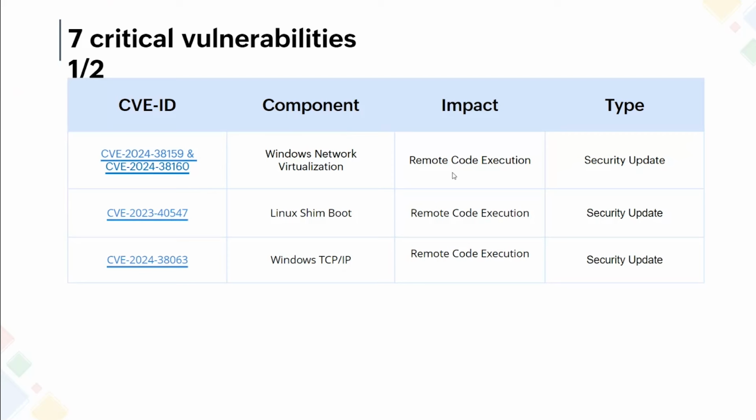The next critical vulnerability, CVE-2023-40547, is a remote code execution vulnerability affecting the Linux shim boot. As we know, Linux shim boot refers to a crucial component in the secure boot process for Linux-based systems. Successful exploitation of the vulnerability could lead to remote code execution, crash, denial of service, and exposure of sensitive data under specific circumstances.